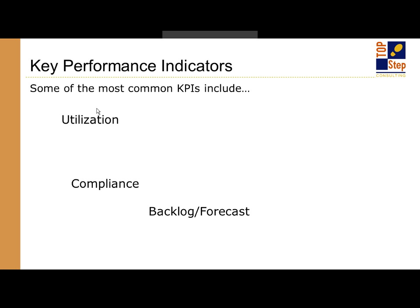So it could be in-flight projects and where they're at with their budget burn. It could be signed deals that you just haven't scheduled yet. That would all be backlog. And then forecast would be how are you going to deliver that activity? How are you going to deliver on the backlog, but also where are you at from a pipeline perspective?